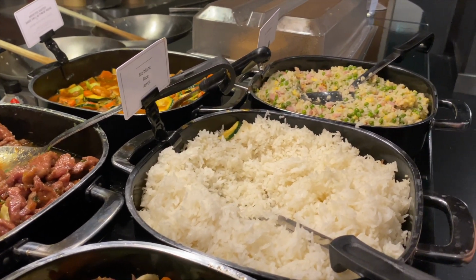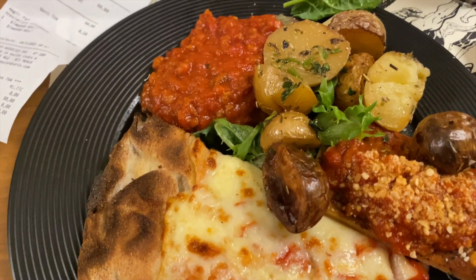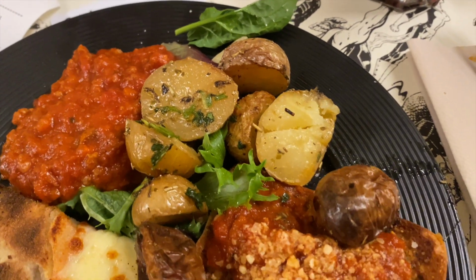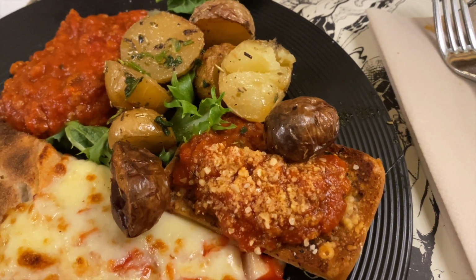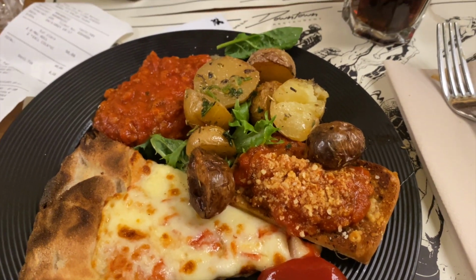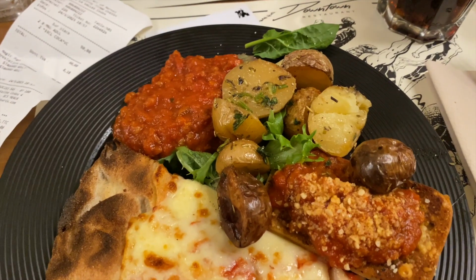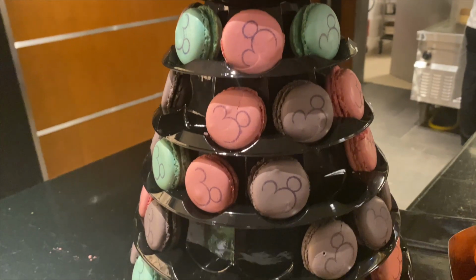You can fill up your stomach. My second plate was all the pasta sauce. Those potatoes, I'm still dreaming. They're so tasty. There's cheese. I loaded garlic bread with tomato sauce and cheese on there, and it was so good. I would give it like an 8 out of 10.